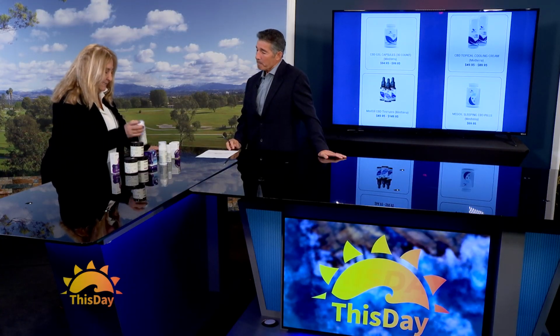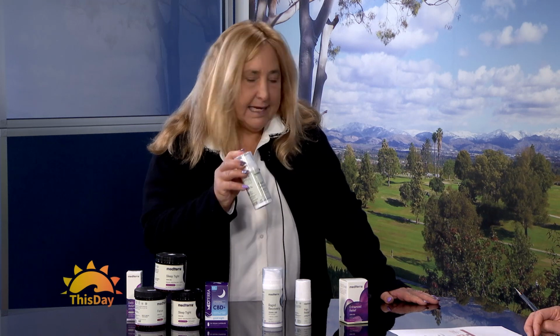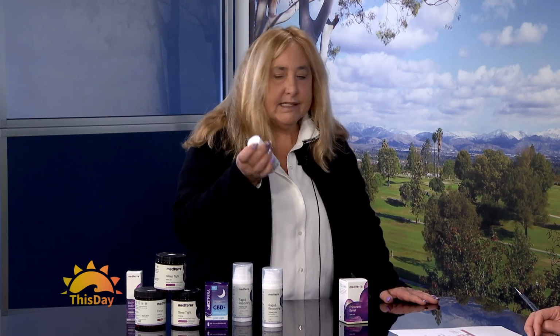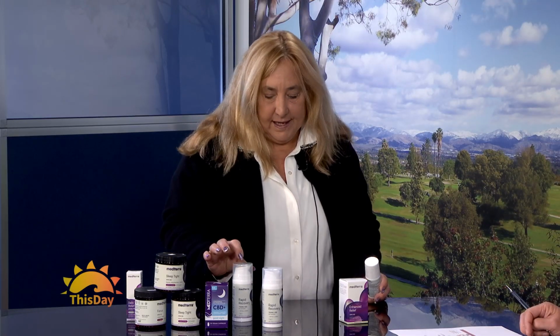This is our bestseller. This is the Rapid Recovery 750 cream. Okay. And it's a roll-on. So this one is actually a cream, but this one is a roll-on. This is 1,000 milligrams. Okay. And this one's nice because it's a roll-on, so you can roll it on. You don't get the cream on your fingers. Right.